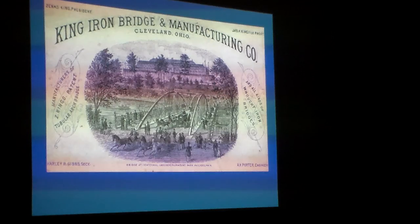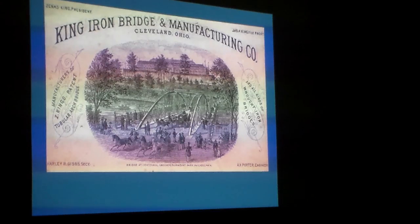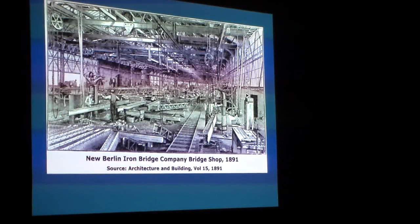There were quite a few in New York, including one in Horseheads, New York, in central New York. This is the King Iron Bridge Company in Cleveland, Ohio. This was one of the bigger ones, and they had manufacturing plants outside of Ohio as well. And so the way it worked is the bridge companies had representatives, like salespeople, that would go all around the United States selling bridges. If your town was thinking about building a new bridge, the bridge companies would come and make a pitch to the town and make a proposal.